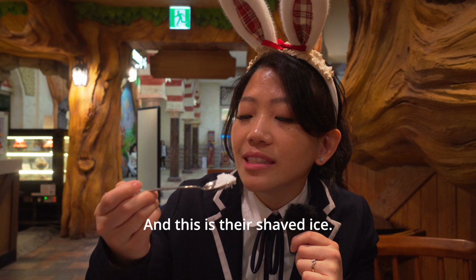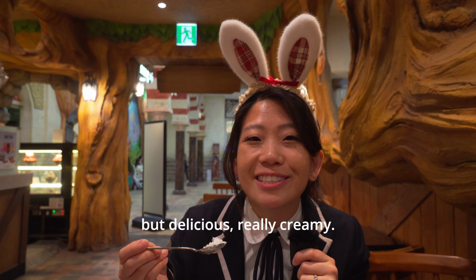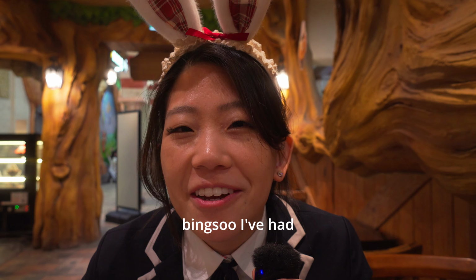And this is their shaved ice. Cold, but delicious, really creamy. I think this is the best bingsu I've had. A tier.